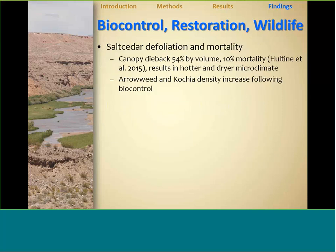So the last couple of slides here are looking at salt cedar mortality and defoliation, and I'm pulling in some information from colleagues who are also investigating salt cedar mortality at these sites. Kevin Holteen and colleagues have a recent paper looking at what proportion of those salt cedar trees have died from biocontrol. Their research, similar to ours, looking at green biomass, canopy dieback, or the volume of canopy of tamarisk trees, shows it is really reduced from biocontrol.